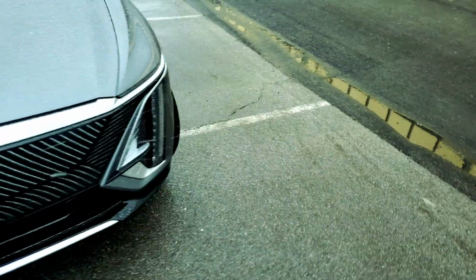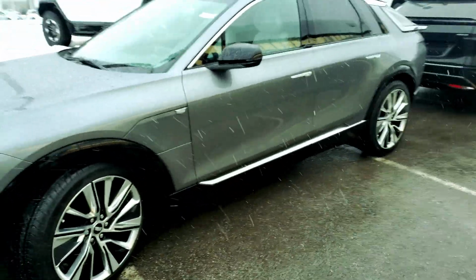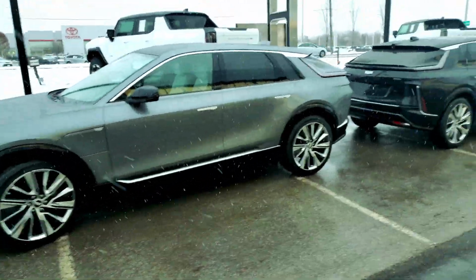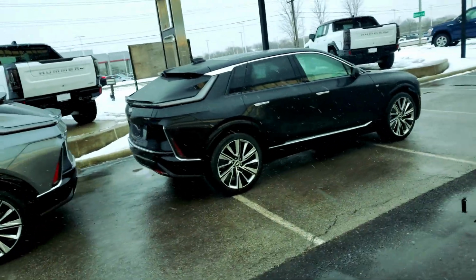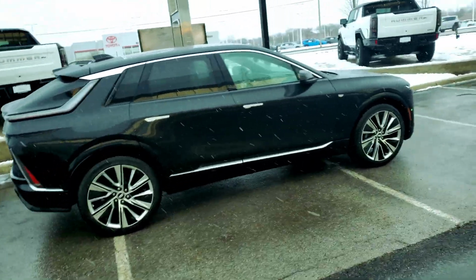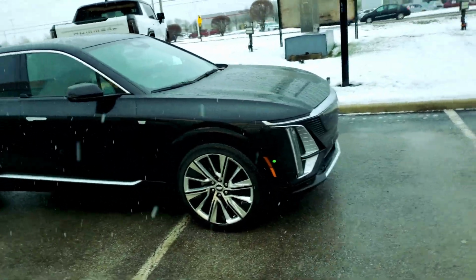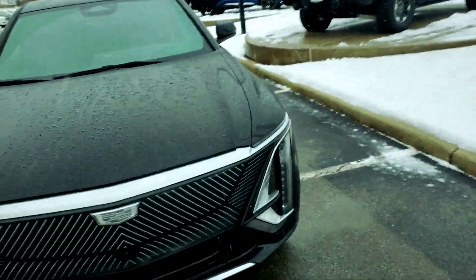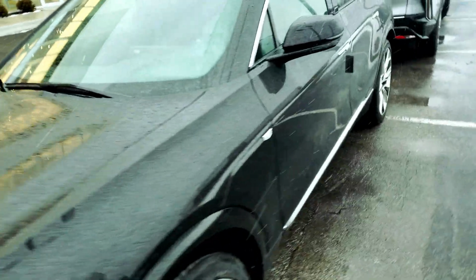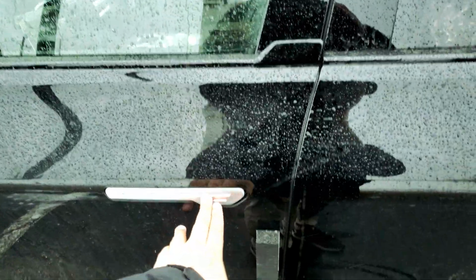I'll focus a little bit more on the black version of the car. The interior of this gray one is the Sky Cool Gray, and then over here on the black side, this is the black color that's available on the vehicle as well. As you take a look, very unique, very sleek design, with a, how do I say, intuitive look to it and use.